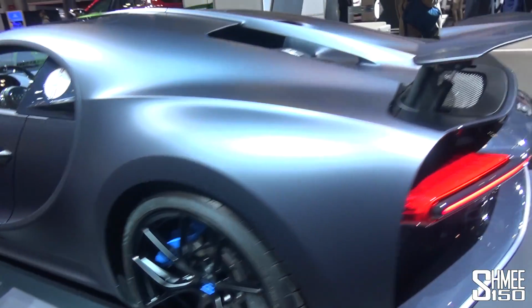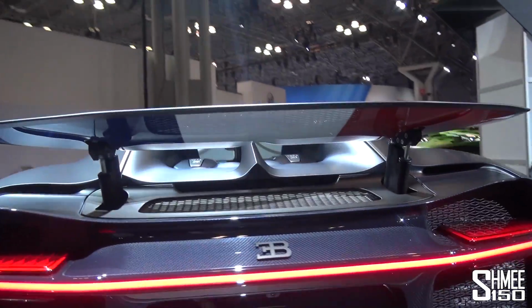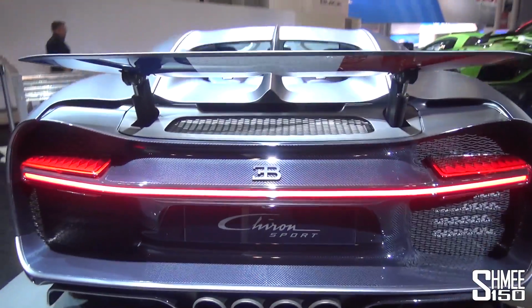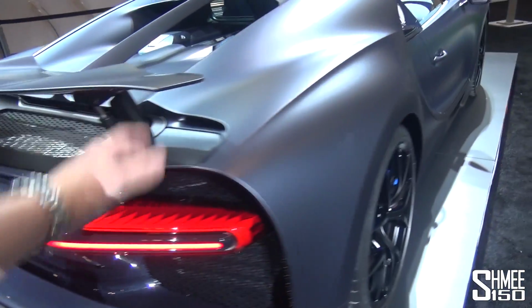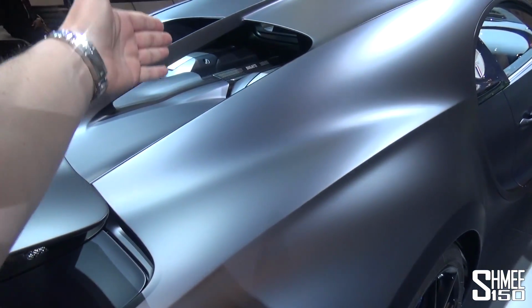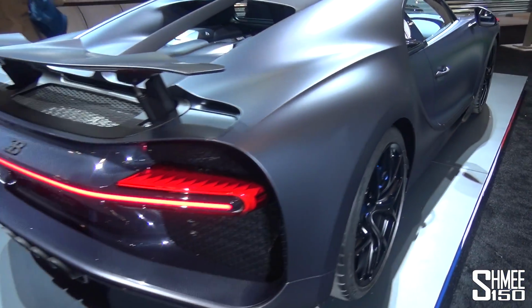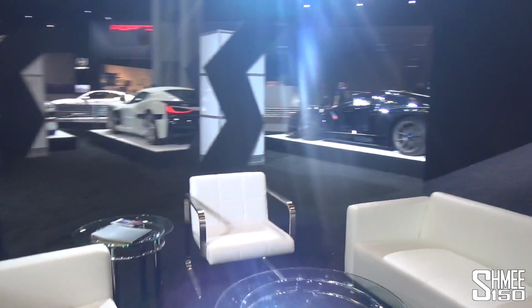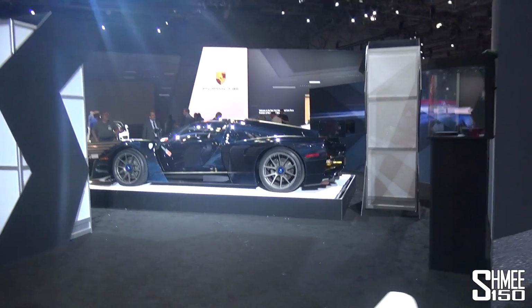A few touches around it, for example, if we come and have a look at the underside of the rear wing, you have the French flag beneath there. Of course, the car's assembled in France as well, so quite a special car to be able to see. And obviously quad turbo W16, 1500 horsepower. The thing is absolutely immense. So that's the Chiron.